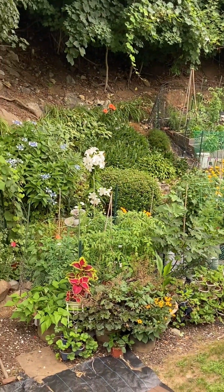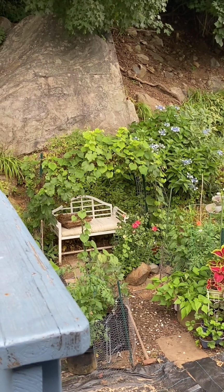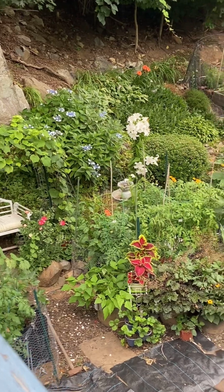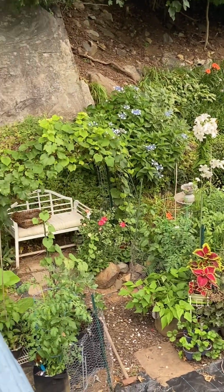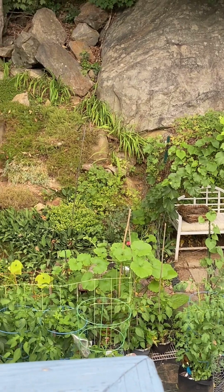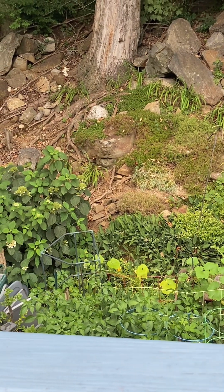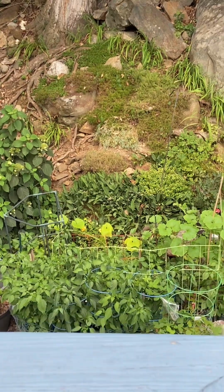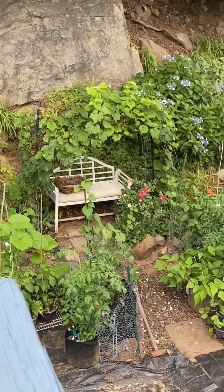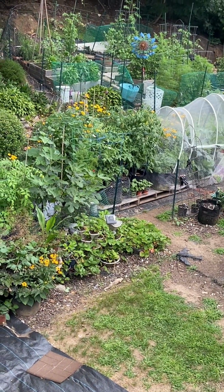Zone 6A/B, Connecticut, on a day that I want to show you a nice tour of my garden. It's July 22nd, and it's in the mid-80s. The terrain here is not flat, as you can see, and it's very hilly and rocky. So I have carved out my property to grow food as best I could.